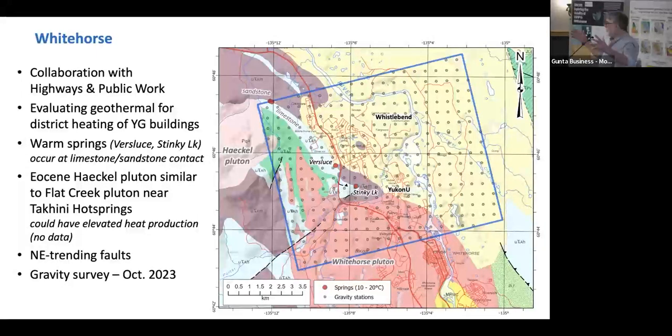Whitehorse being the main center of population, it's a bit challenging for some of the other geophysical methods that we use because there's too much cultural noise, too much human activity, but we're working on how we're going to advance the Whitehorse area. What's interesting about Whitehorse is it's essentially the same geology as Takhini Hot Spring. There are warm springs in Porter Creek, Stinky Lake, Versluis are probably better known, and there's a pluton. That Hackle Pluton is possibly an equivalent to the pluton that exists just west of Takhini Hot Spring. So the type of system that we see at Takhini Hot Spring is what we expect we would see in the northern part of Whitehorse.